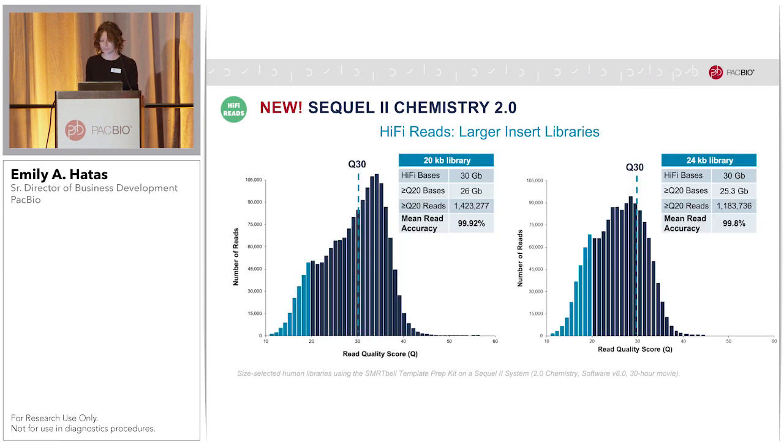The other thing that we're able to do with the new 2.0 chemistry is we're really pushing the limits on insert size for HiFi libraries. So here are two libraries. We have a 20 kb insert and a 24 kb insert. And because the x-axis is kind of small, I've denoted with the hash line where Q30 is. So you can see that the bulk of the reads are at or above Q30, even for these very large insert libraries.